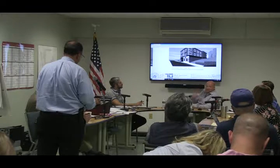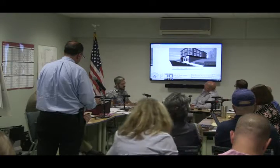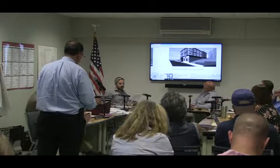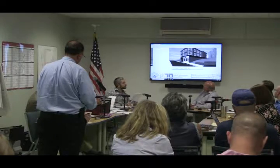And here, as we spoke about during the work session, we're going to extend this wall, so this is not going to be as open, and we may introduce a window there into the retail space.